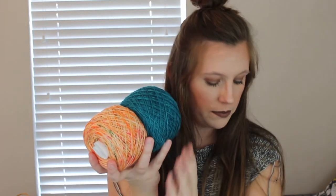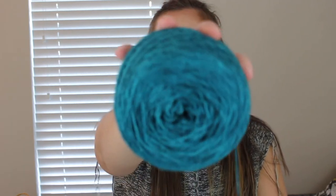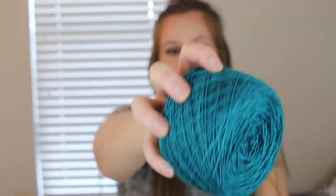And I am using these two skeins. The one that I'm using right now is Cosmic Strings in her Merino single. Both of them are singles. And this is the colorway Aquarius. I love this color blue. See how shiny it is? Beautiful. So Cosmic Strings is that one.